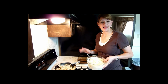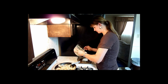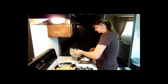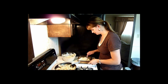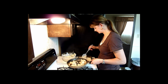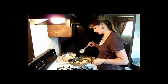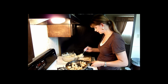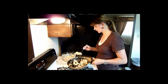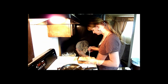Like I said, I made half of the proportion I normally do. So I'm going to put about half of the rice, mayo, and cream of mushroom mixture on the bottom. Okay, and alright, I wasn't quite sure if 2 cans would be enough. I'm actually thinking I could have gotten away with just 1 can of chicken. I'm going to squish it down in there so it mixes in. Wonderful.